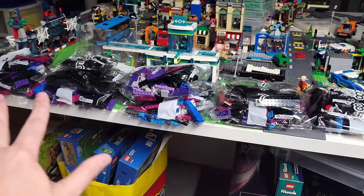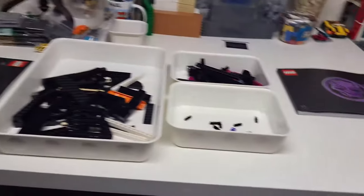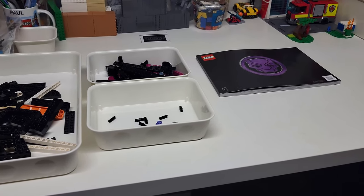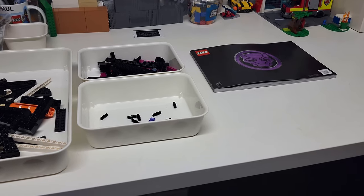So I got parts everywhere. I got parts in here. I got parts over here. I got parts ready to build. I got parts spewed over here. The parts are everywhere to build this. I'm going to get going and make it its own separate little Lego video on the Lego channel. And I'll kind of show you where I'm at the end.